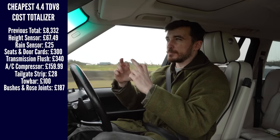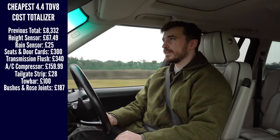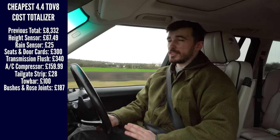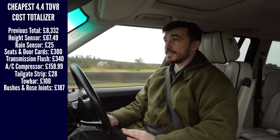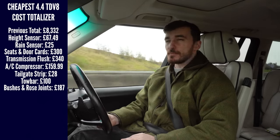They're huge, great big bushes that are really reluctant to be pushed out or be pushed back in again, so it was good to get it done, but I wouldn't really want to do it again on my driveway. But it was worth it because after that the Range Rover sailed through its NCT with no advisories, and the NCT tester actually remarked when he gave me the keys back what a lovely Jeep it was.